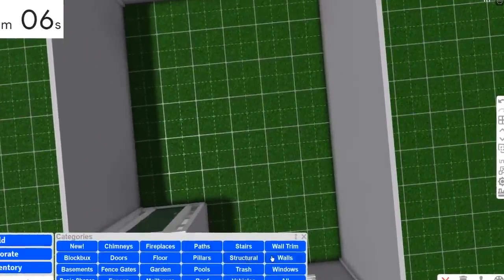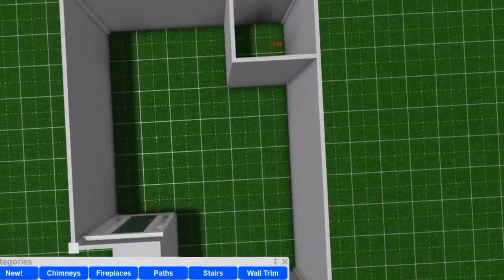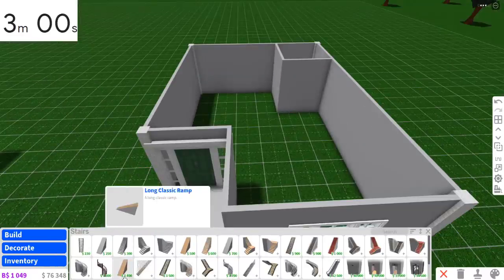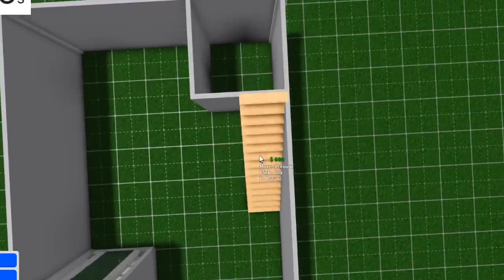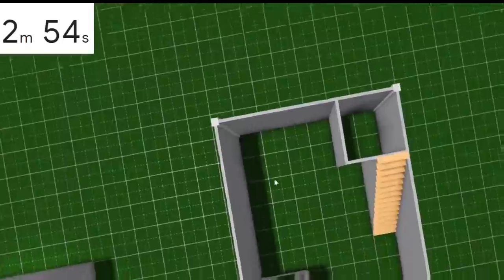All right, let's work on the inside because we don't have anything going on for us here. All right, this will be a bathroom. We need to figure out where the stairs are gonna go. The stairs, we'll just put them like right here. That's fine by me. And then of course, the kitchen there.